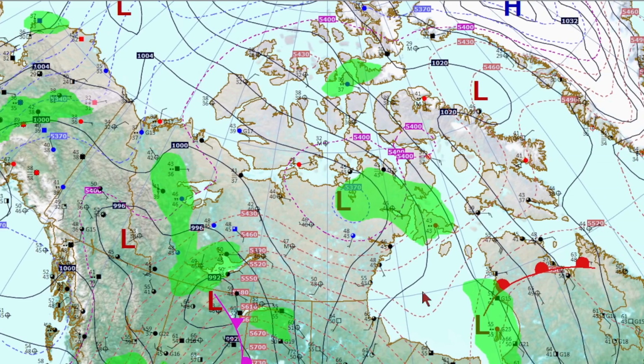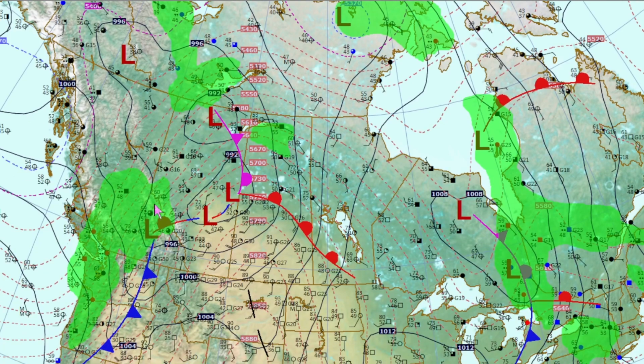The Canadian Arctic, looking pretty typical for this time of year, not seeing teens or 20s just yet. Most of those are going to be well up to the north. We've got 30s and looks like a corridor of warm advection coming up from Hudson Bay into the central Arctic region. As we go south, yeah, it is a stormy day there in British Columbia.